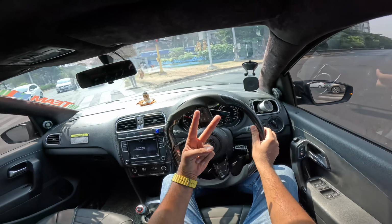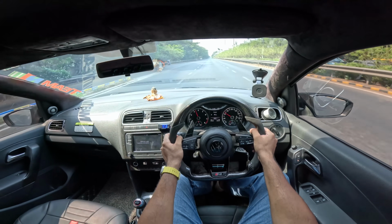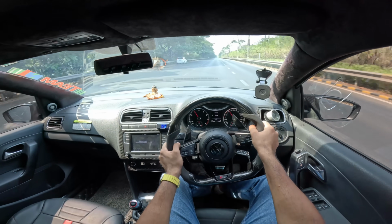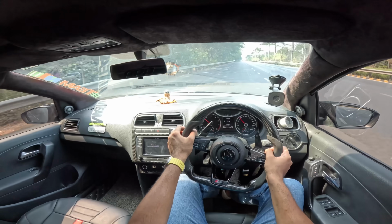Fuel efficiency is 2 kilometers per liter with that kind of power. That's something you would definitely expect. Now, what would you expect with such numbers? And I'm just trying to get some heat into the tires. These are not slick tires. Earlier, when this car was front-wheel drive, the owner used to use slick tires.